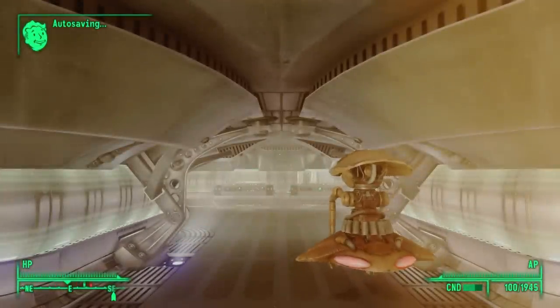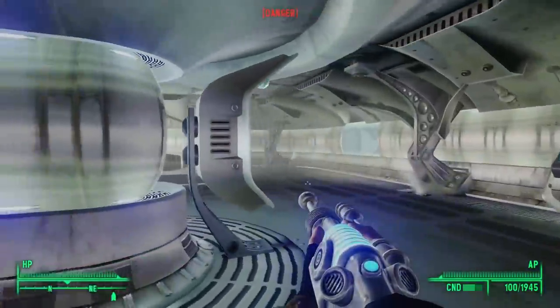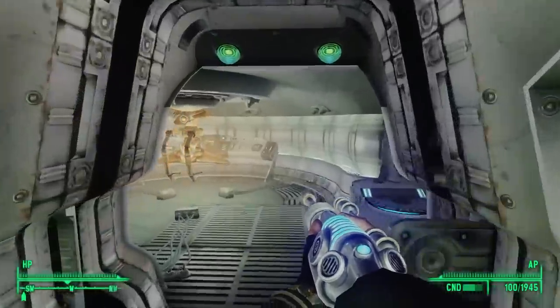We arrive in a hallway that leads to a narrow room. We can go right, or we can go left. Going left for now, we can access a wall-mounted terminal to activate the nearby door.